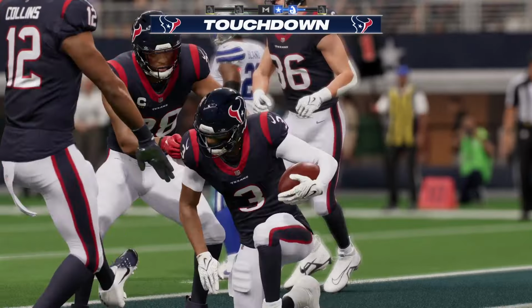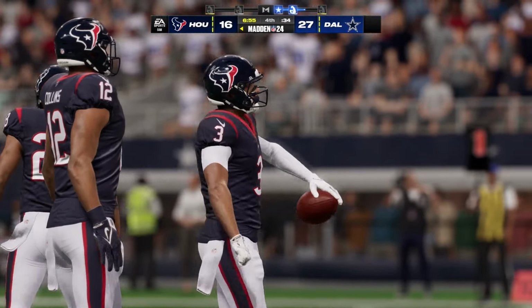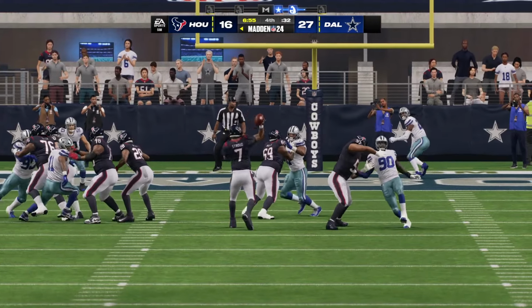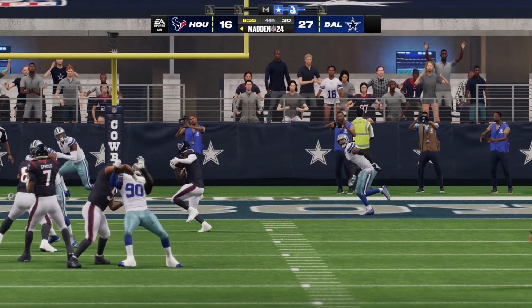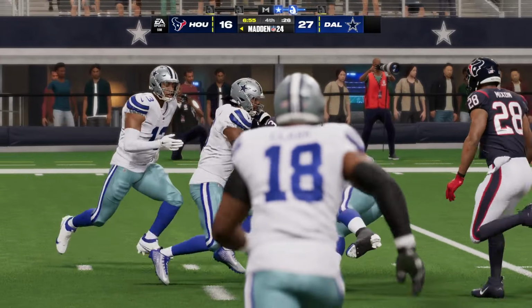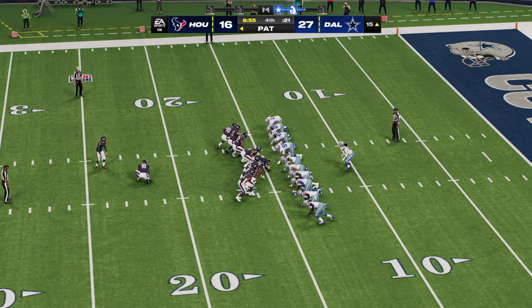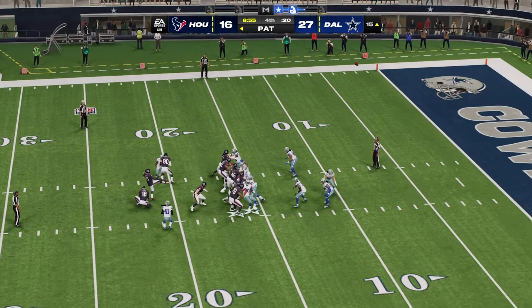Touchdown, Texans! Tank Dell from 10 yards out. And the Texans have got it back to a two-score game here in the fourth. So a little bit of a letdown there defensively. I mean, look, you're still two scores to the good, CD, but things may be a little more uncomfortable than they had hoped. Yeah, if you'd kept them out of the end zone there, this game's over.